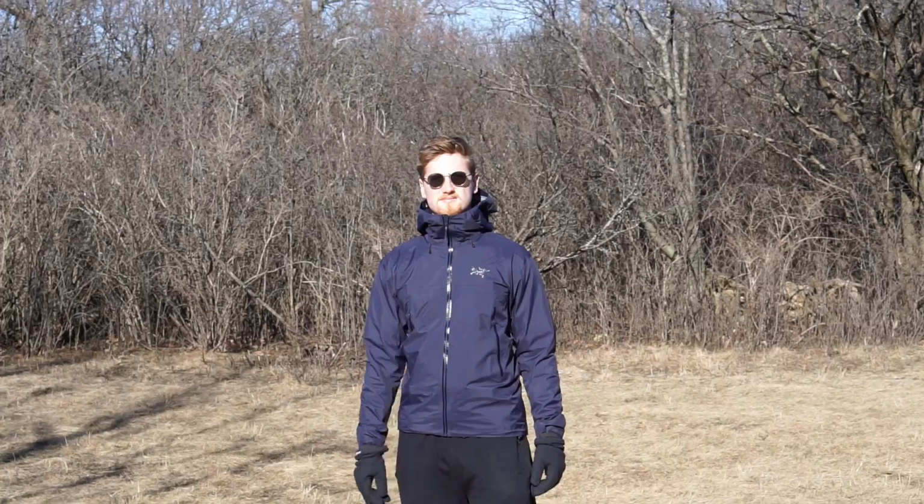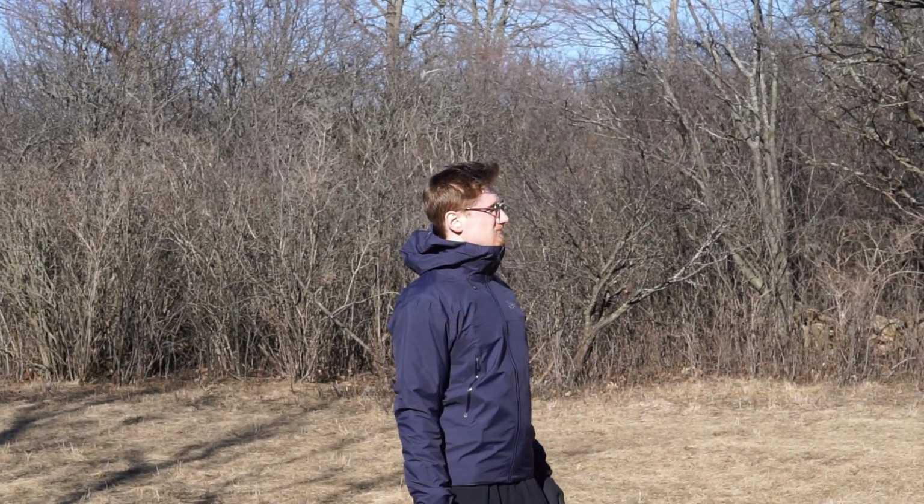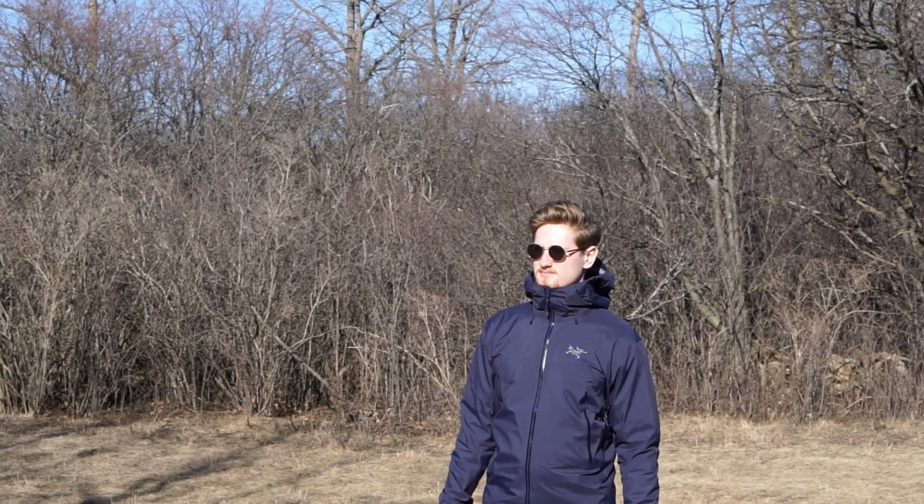So for designs and features of this jacket, the Beta Lightweight, as I said, is the Beta LT replacement for 2024. It is priced at 600 Canadian dollars and features the Gore-Tex C-Knit fabric, very similar to the Arcteryx Beta jacket. The price point is right in between that Beta jacket and Beta AR. The Beta jacket comes in at 500 Canadian dollars and then the Beta AR is 750, so they put this one just about in the middle.